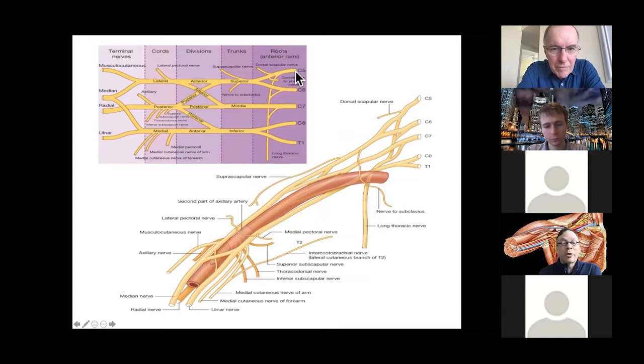We know that from those ventral rami of C5 to T1, we then come out and see that those are going to join to form our trunks, either superior or upper trunk, middle trunk, and either inferior or lower trunk. You get to choose. And then that line here shows you that these ventral rami and these trunks are supraclavicular. That's a very important surgical concept, that the trunks are above the clavicle.